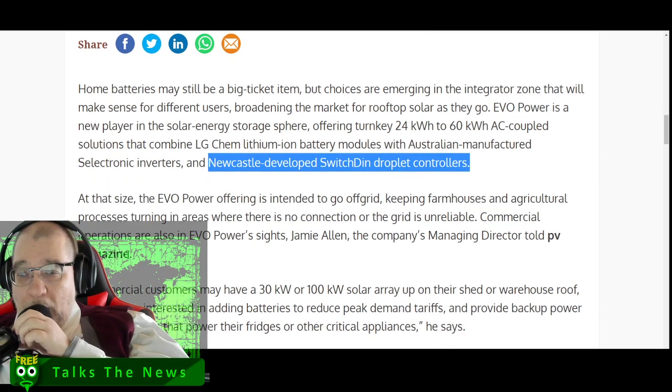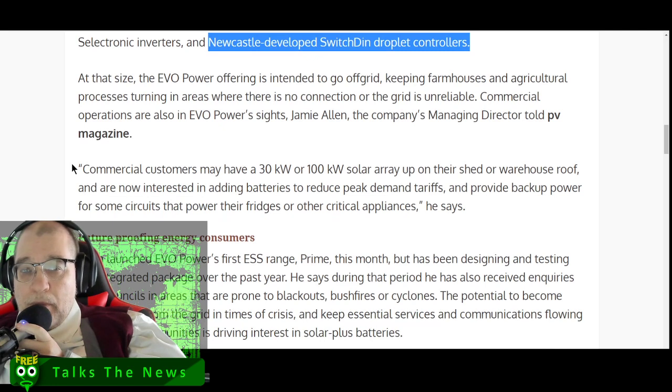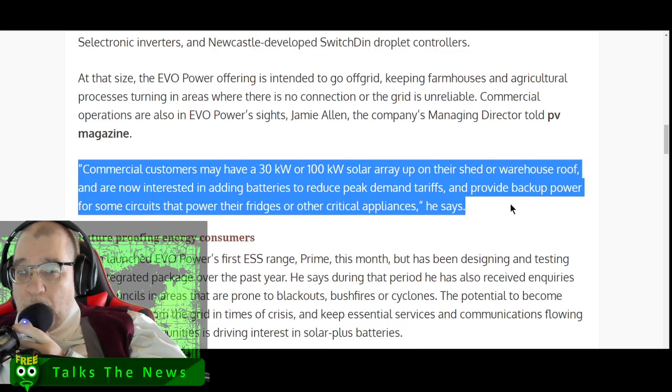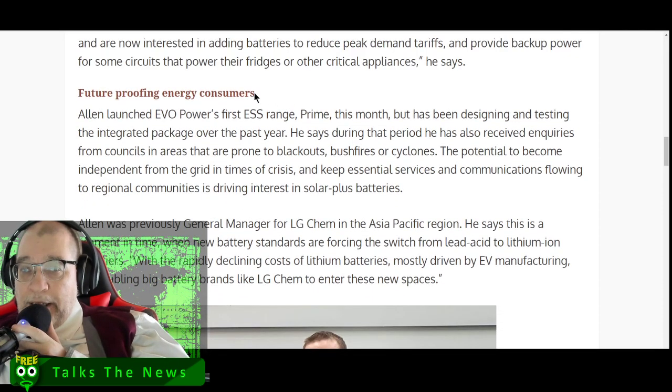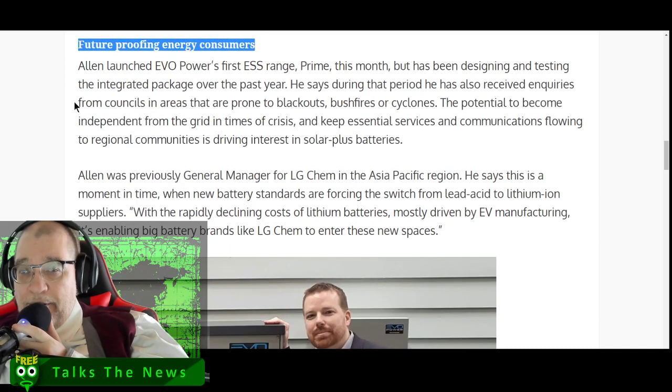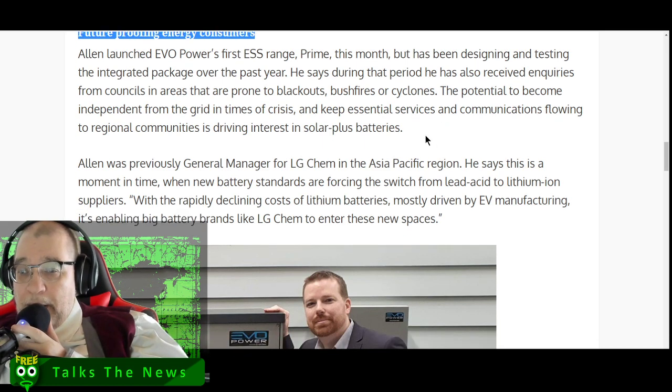At that size, the EVO Power offering is intended to go off grid, keeping farmhouses and agricultural processes turning in areas where there is no connection or the grid is unreliable. Commercial operations are also in EVO Power's sights, Jamie Allen, the company's managing director, told PV Magazine. Commercial customers may have a 30 kilowatt or 100 kilowatt solar array up on their shed or warehouse roof and are now interested in adding batteries to reduce peak demand tariffs and provide backup power for some circuits that power their fridges or other critical appliances. Future-proofing every energy consumer. So Allen launched EVO Power's first ESS range, Prime, this month, but has been designing and testing the integrated package over the past year.